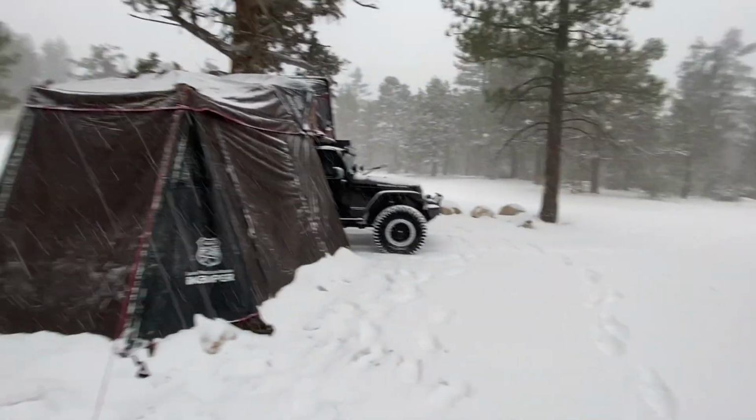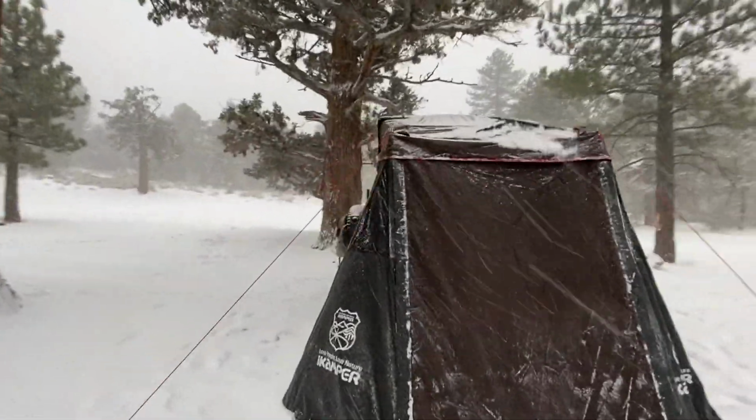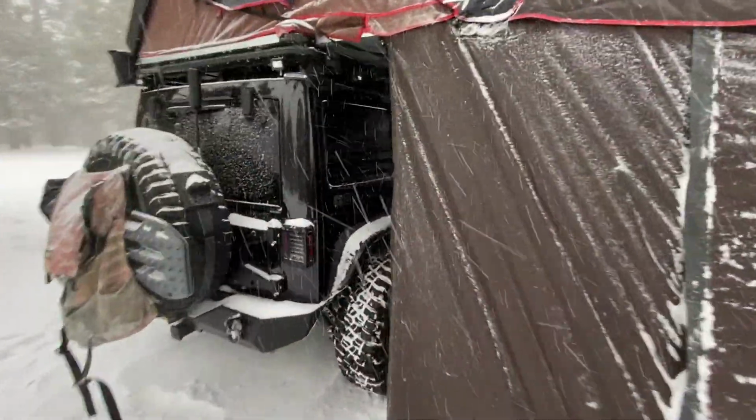And let me give you guys a little tour of inside the annex. You can see Mama Goose getting all the snow off. Knock knock. So zip it up. Hi dear. Hi. It's a little dark in here, but we got a couple lanterns and the string lights, but you can see we got our chairs in here. We got the table, got the drone down there. I'll fly that in a little bit. Mama Goose's little chill area.